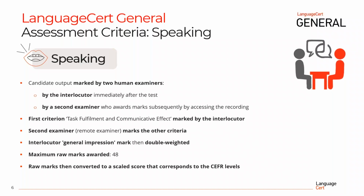Also be aware that the first criterion, task fulfillment and communicative effect, is marked by the interlocutor only, while the second examiner or remote examiner marks the other 4 criteria. Then the interlocutor's general impression mark is double weighted, so the maximum raw marks that can be awarded is 48. Finally, raw marks are converted to a scaled score that corresponds to the CEFR levels, which stretch from A2 to C1.